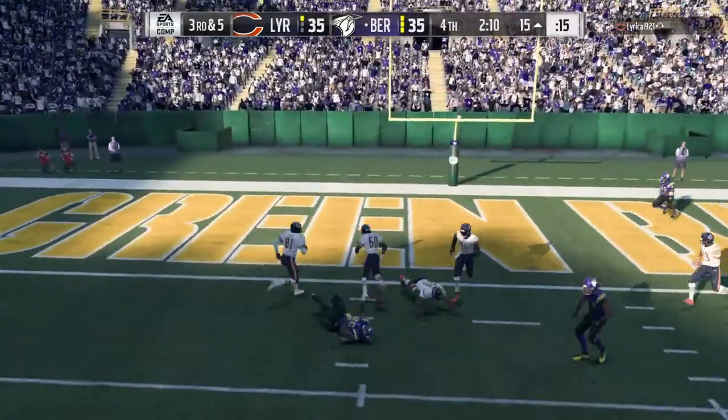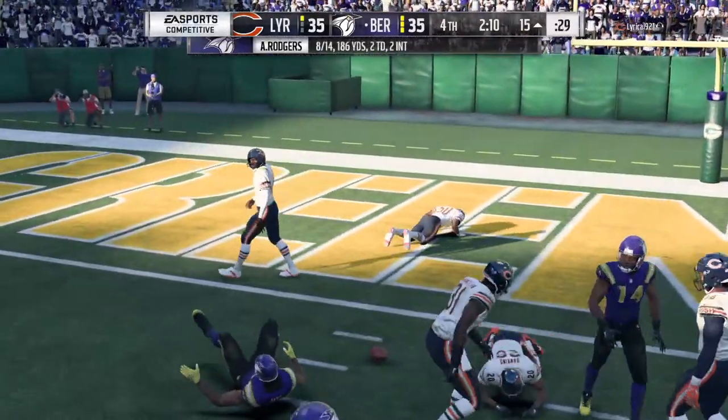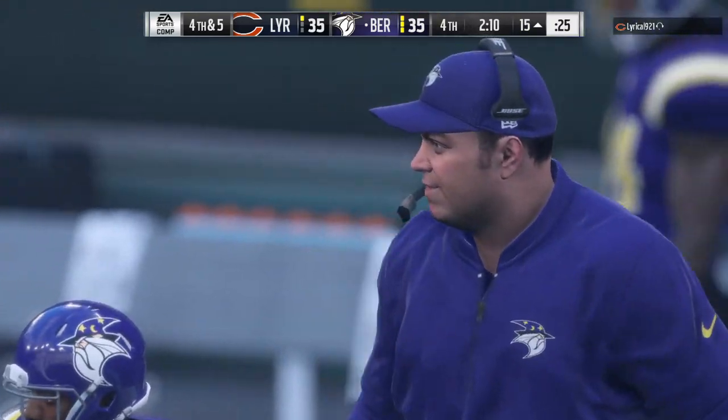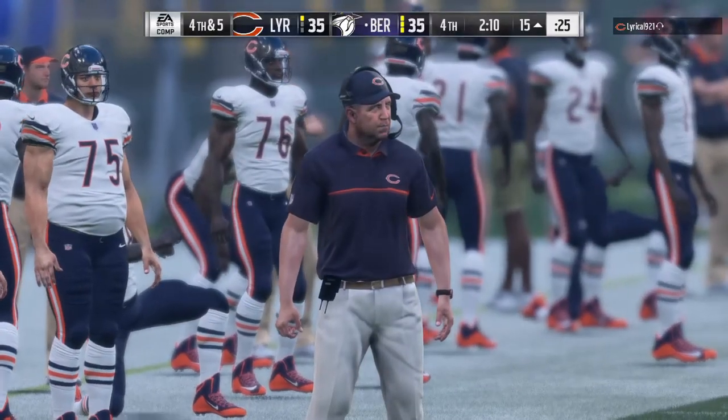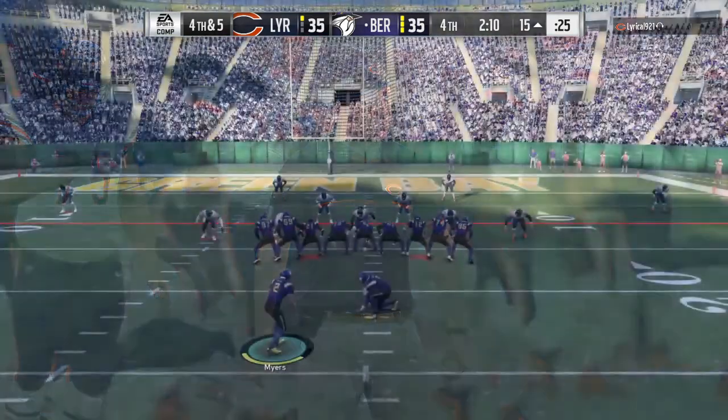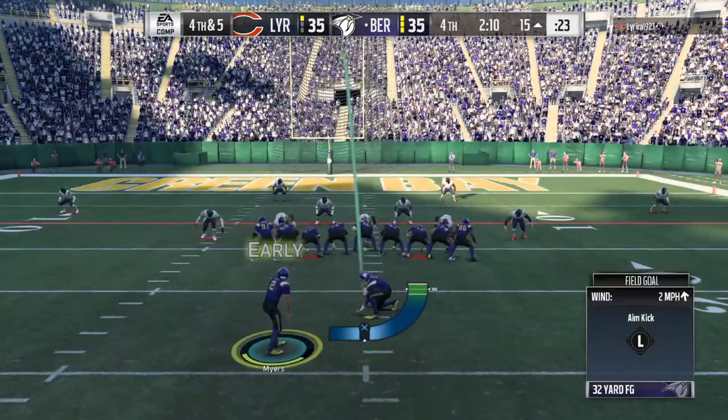To throw is Rodgers. And he couldn't hang on to it through the contact. Incomplete. I'm not sure we could spot any tendency here on this third down. They could have run it or passed it. Either one was available. They chose to try and get it through the air, but they were unsuccessful.